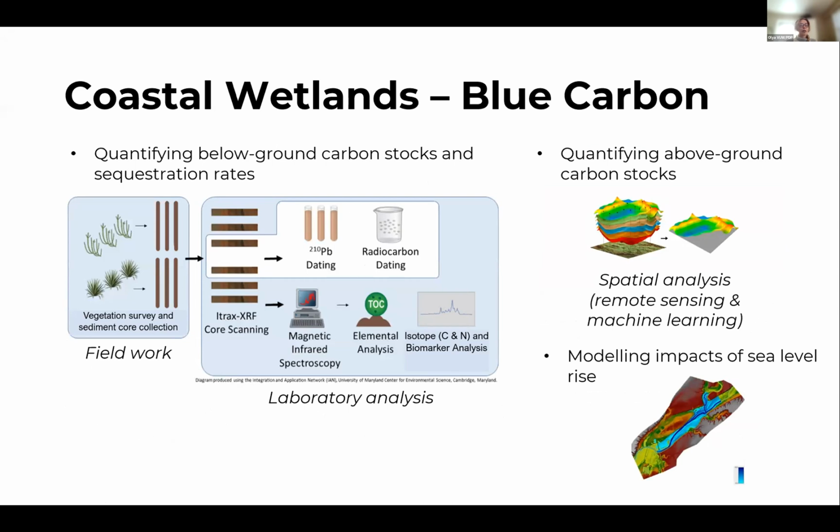So how would one go about collecting data for a blue carbon project with the objective of, say, registering it with a voluntary blue carbon credit scheme? So data collection is key, including for both below ground and above ground carbon stocks. So that means both soil and vegetation. For below ground measurements, we need to collect sediment cores and analyze these for organic carbon content and date the sediments to quantify the rates at which the carbon is being sequestered.